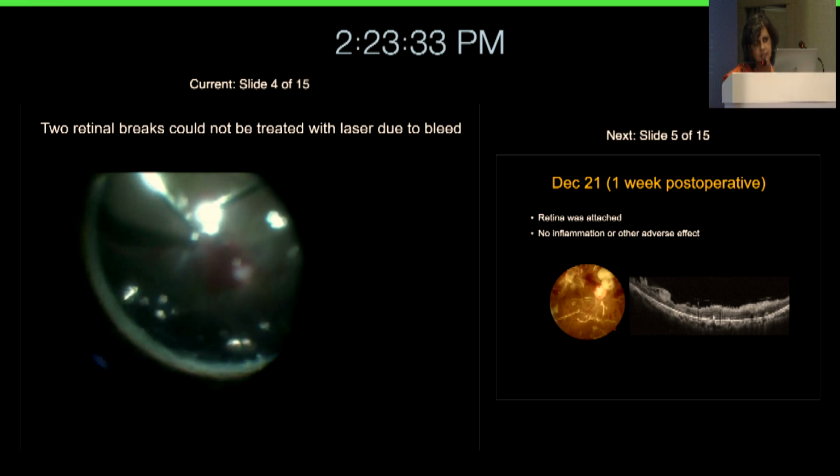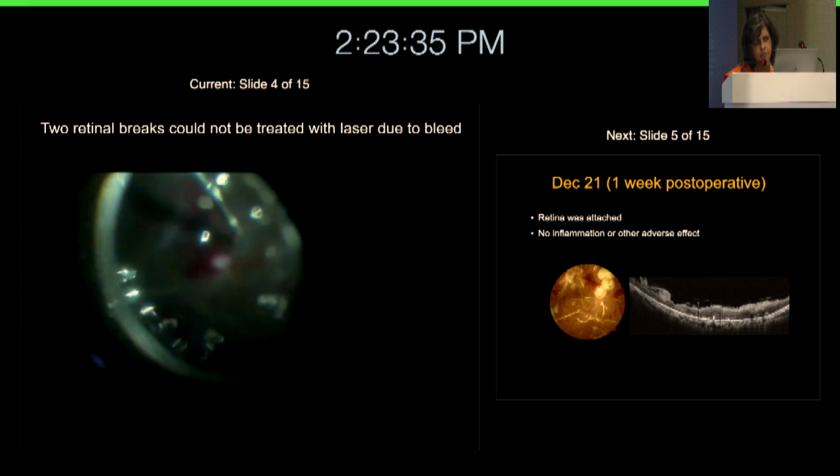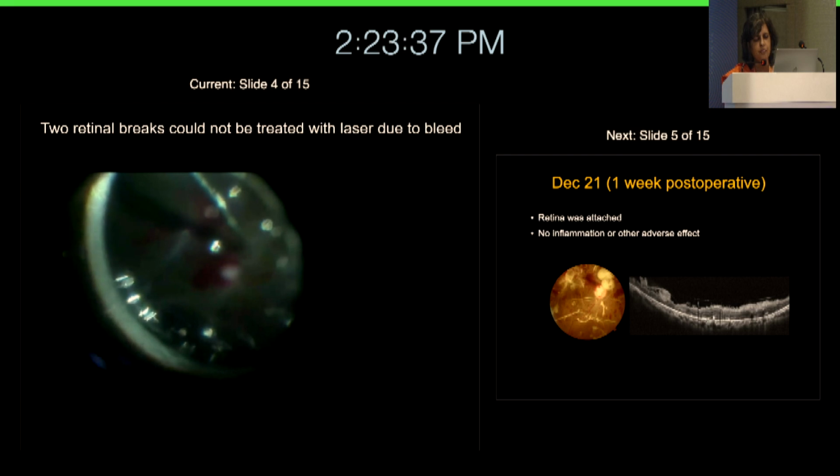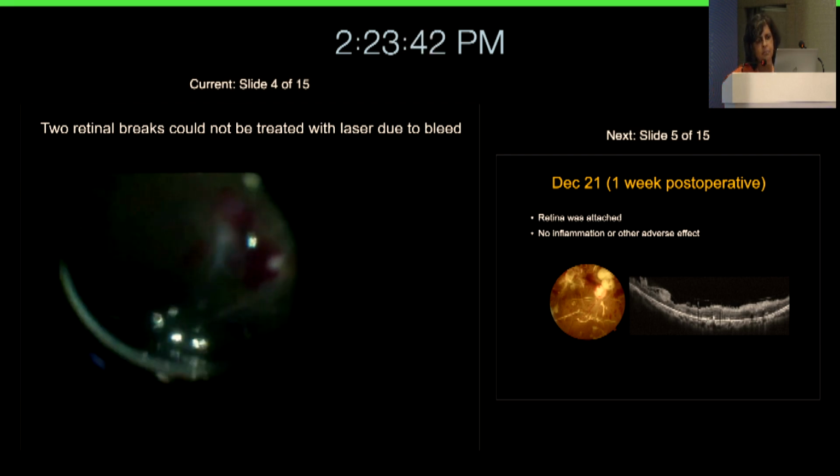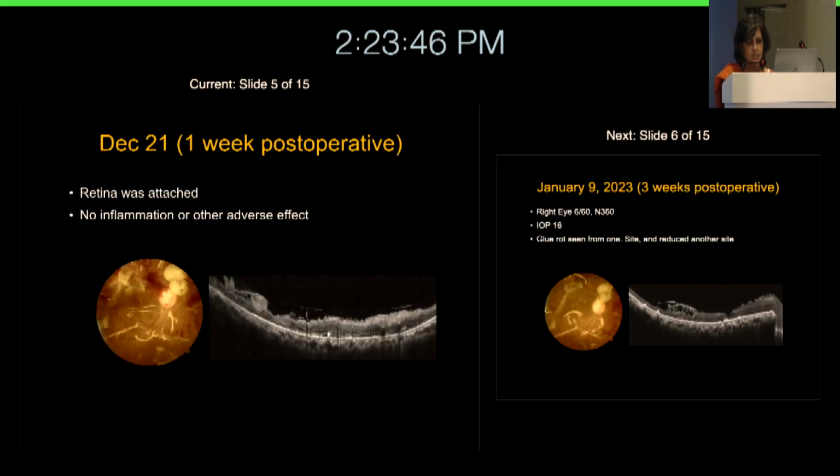So I injected, this is being injected, fibrin glue, and it comes as two different parts. First fibrinogen and then thrombin. So you have to inject it separately over the two breaks. Had to dry the area and then injected silicone oil, 5000 centistokes.